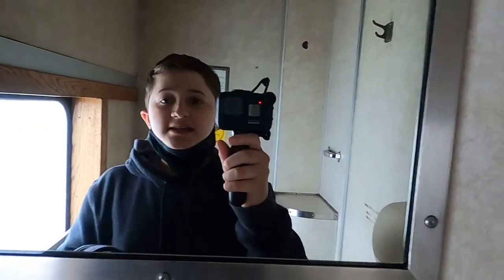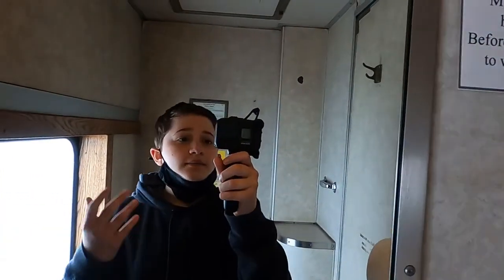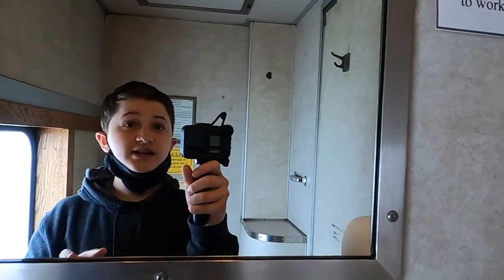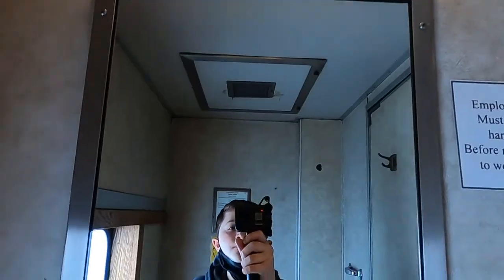Let me take my mask off so you guys can hear me. So we are now in the bathroom. There's a little light here. And it also has a built-in fan. This is actually a really nice bathroom. I was not expecting this. So it has this real cool little light fixture here.